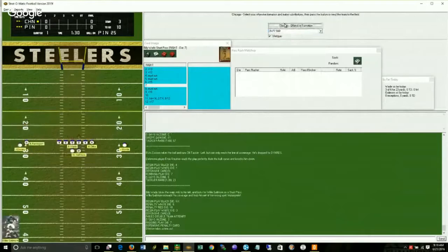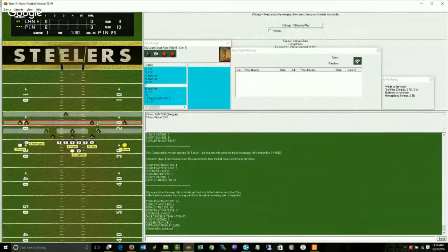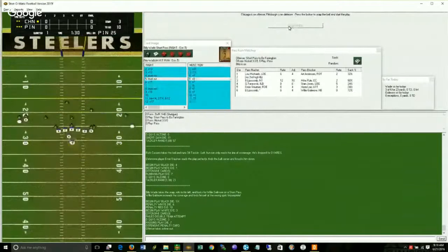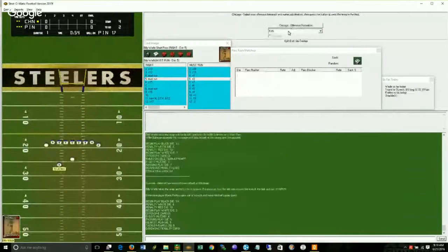They call timeout. They go 3 wide. Make it a little tougher for the Steelers to double team correctly. They're going to go short pass to Bo Farrington. Be guessed right, 4-minute zone, and it's a must run for 8 yards. That'll make it 4th and 2 at the 17.